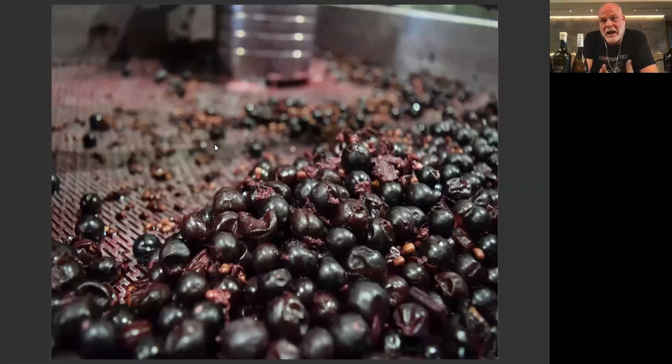But the style of wine that I like to do is kind of non-intervention. I like to let the grapes sort of do their own thing. We process them most of the time through spontaneous fermentation, which means the grapes are coming in. All of those grapes have wild yeasts that are living in the vineyards and living in those blocks of vines.